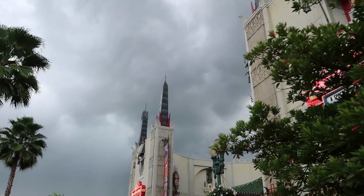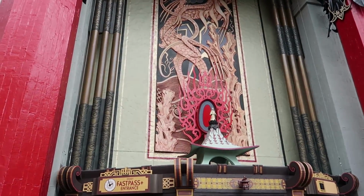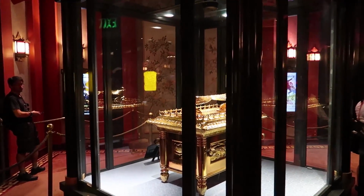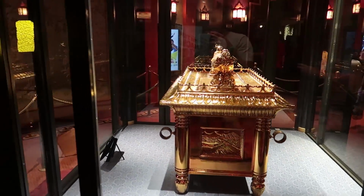for Great Movie Ride. Good news is that even though they are replacing Great Movie Ride with Mickey's Runaway Railway, all of these handprints and everything are staying. I'm interested as to what's gonna happen with these movie props when they shut down and refurbish everything. Like, I think this is an actual movie prop from Raiders of the Lost Ark.